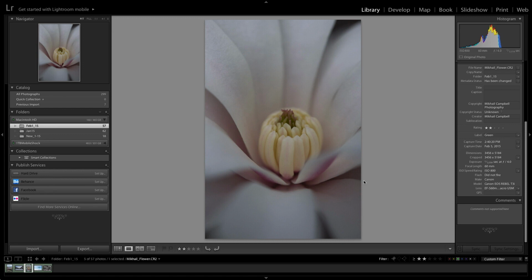This is not cold. This is Mikal's Flower. It doesn't say that. I'm just going to... oh, no, it does actually. That is the file name. Flower.